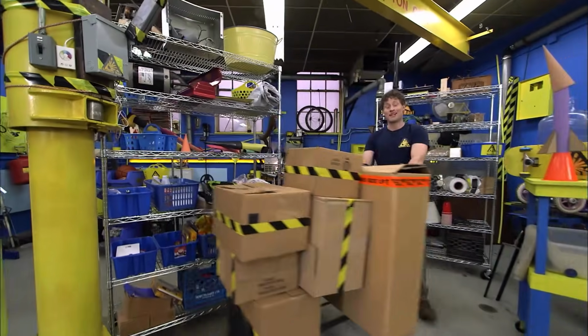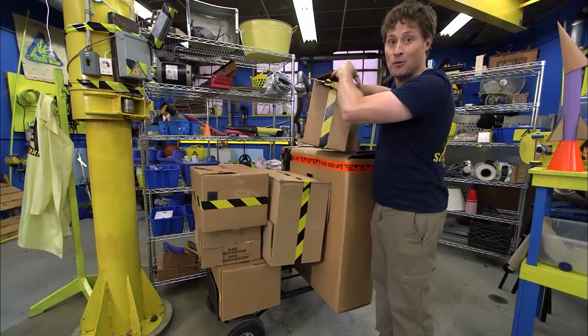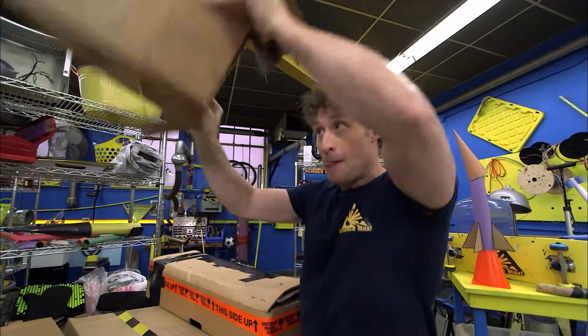Greetings, Science Maximites. My name is Phil, and it's moving day today on Science Max Experiments at Large. Let's see, where do I put this? This is probably a good spot.